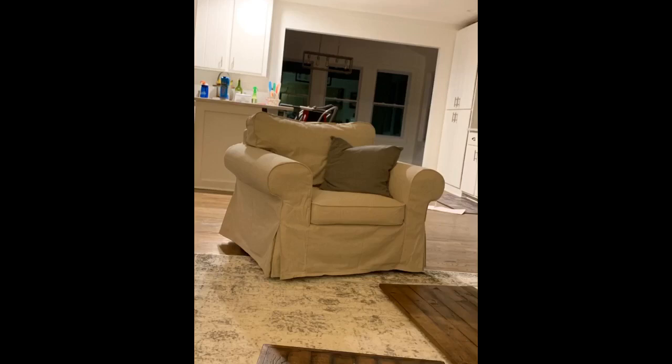The cover fits like a glove and looks very nice. It arrived on time and the quality is great.